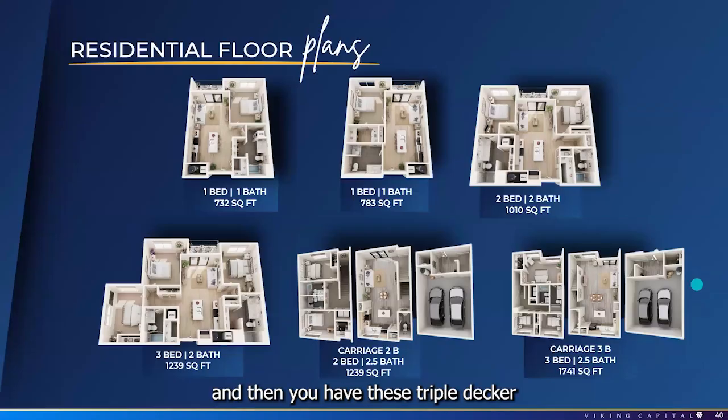And you have apartments, and then you have these triple-decker floor plans in the townhomes with garages, 1-car garages, 2-car garages. Really, really nice units. Competitive in the market as well.